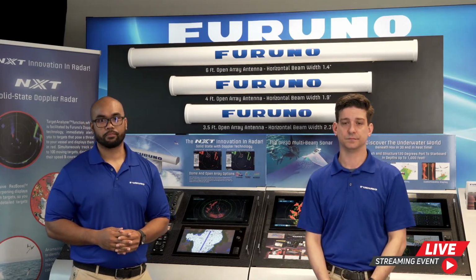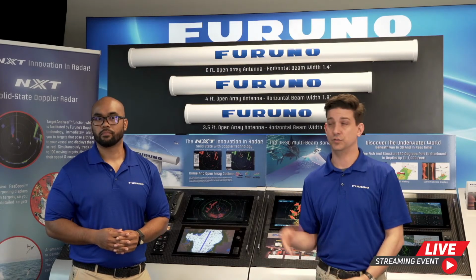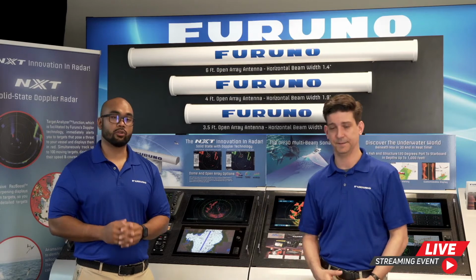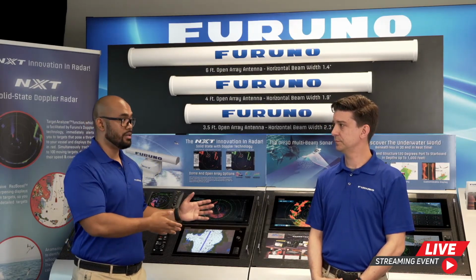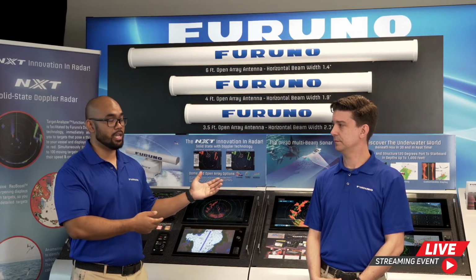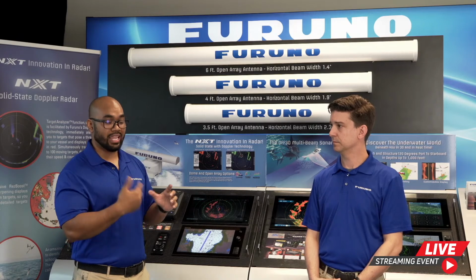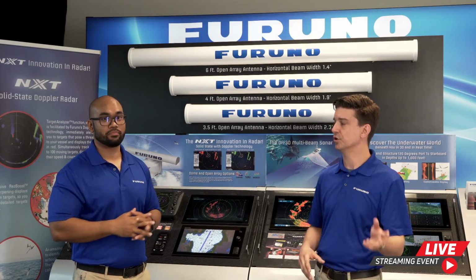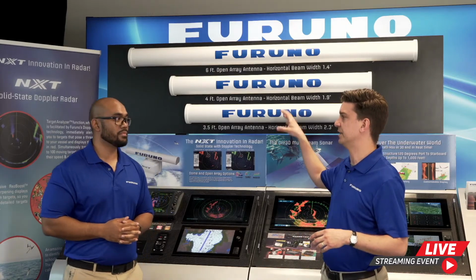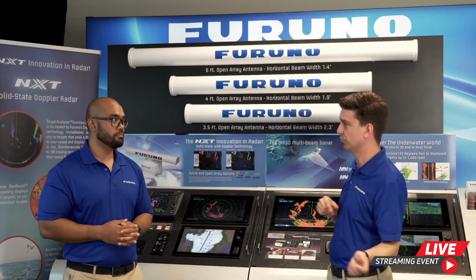That is correct. Can I connect my tablet to an NXT radar? Direct connection? No, not a direct connection, you cannot. But if you have a TZ Touch connected to an NXT radar and you have the app that we offer, then you can link that app to your TZ Touch and have full control of it. So if you have the NXT connected to the TZ Touch, you can then connect the iPad to your TZ Touch and connect through the app.